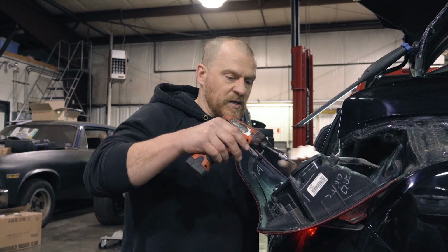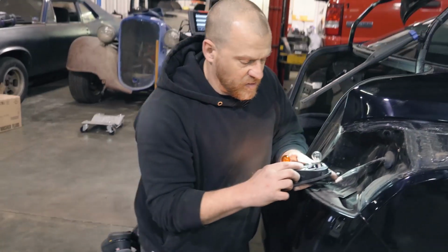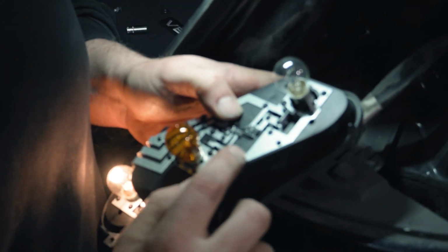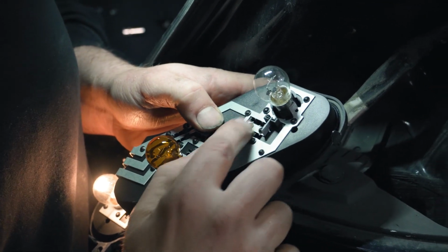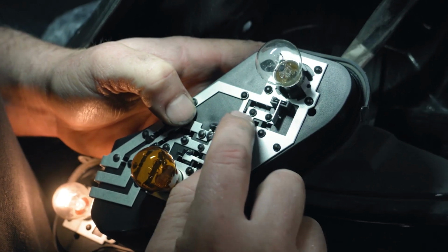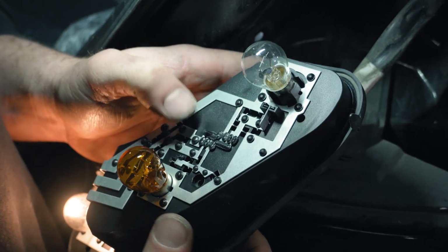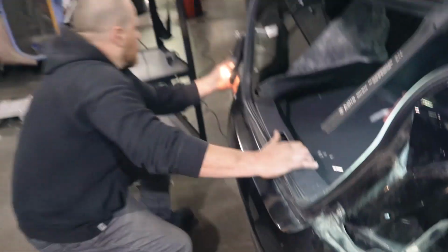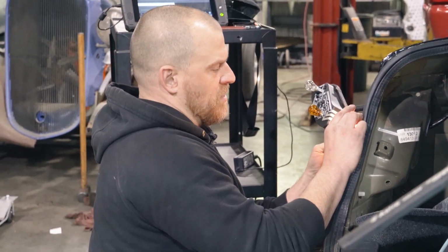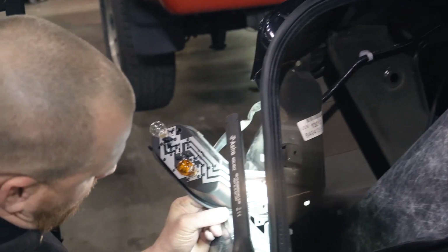Here, wait, let me look at this again. So this is the reverse, yeah. So if you had corrosion, say between the turn signal circuit here and this one, so this is the reverse light power that comes in, this leg, you could have corrosion between here and here that would do it. Could do it. And I don't see it. Unless, is that close to touching? Ooh, that's real close to touching.